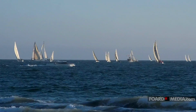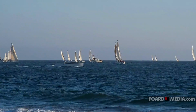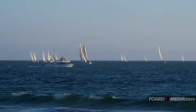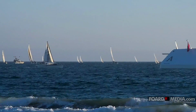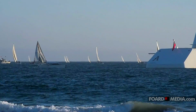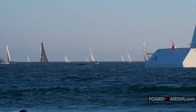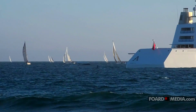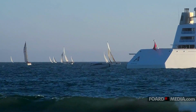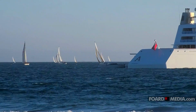We think this speedboat that's coming in is going to land or go inside that yacht. It's a beautiful scene with those sails in the background. I'm afraid my exposure might not be so great here. It's a little dark.